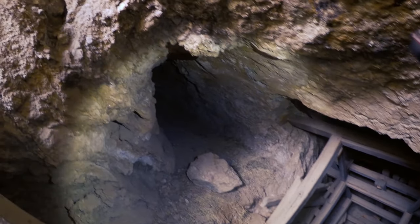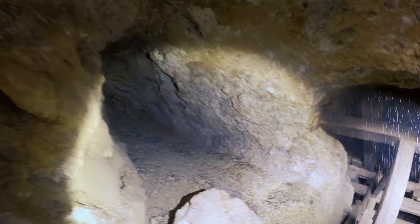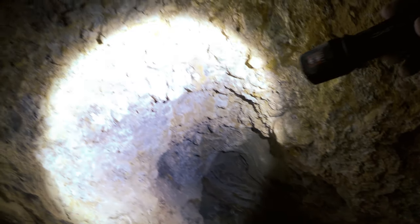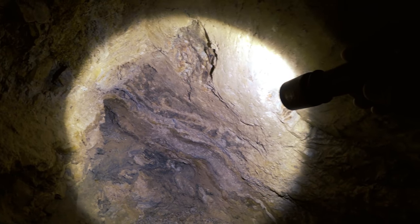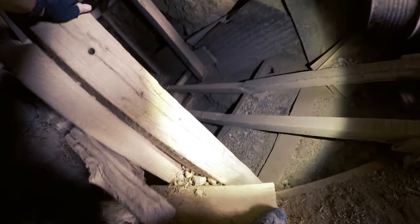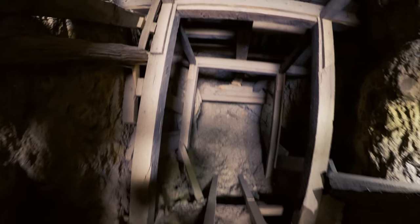Turning around, we've got another little drift thing here. Now see how they're chasing after this quartz? You can see the quartz vein. And then when we get back into here, right there. Yeah. But it just played out to nothing. All right. Well, let's see what's down here. I gotta find a place to put my feet here, folks. There we go.